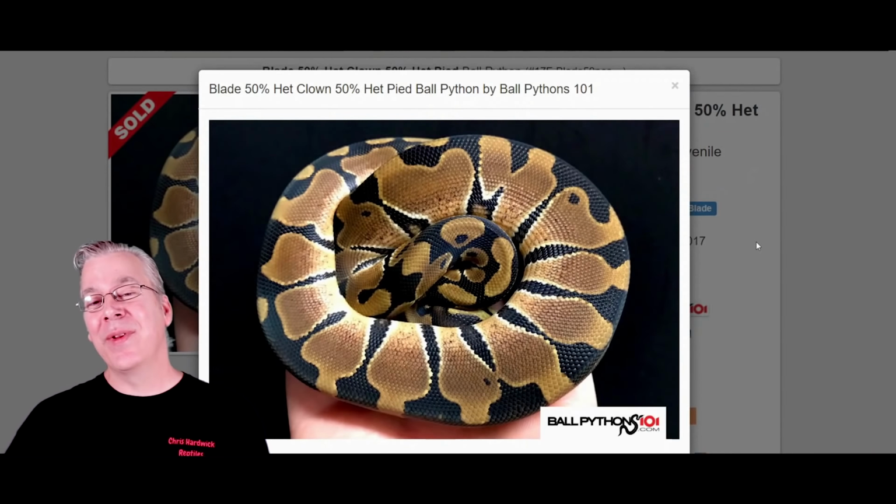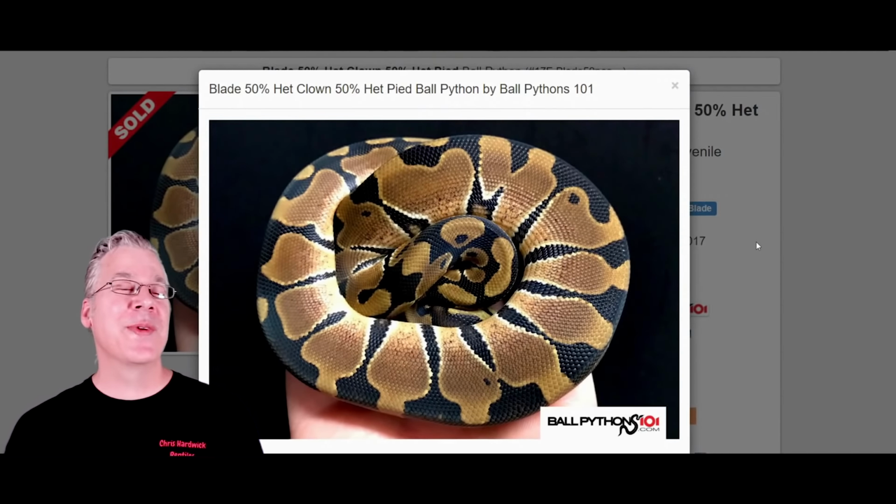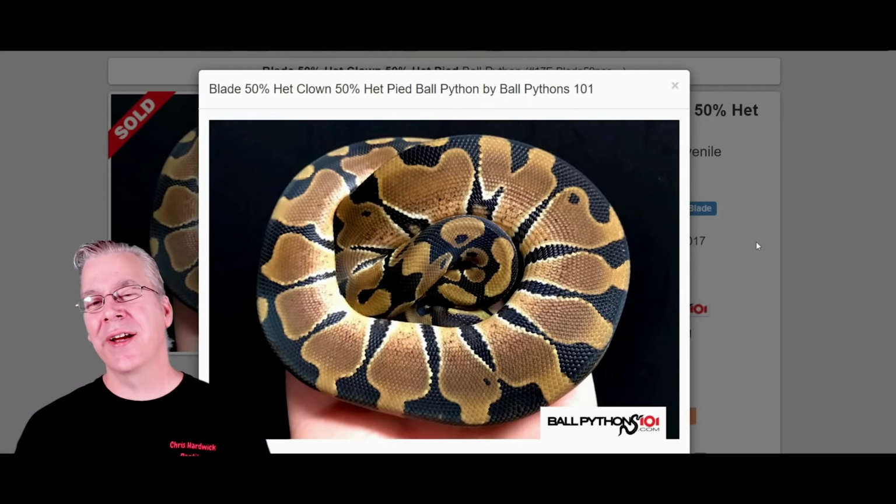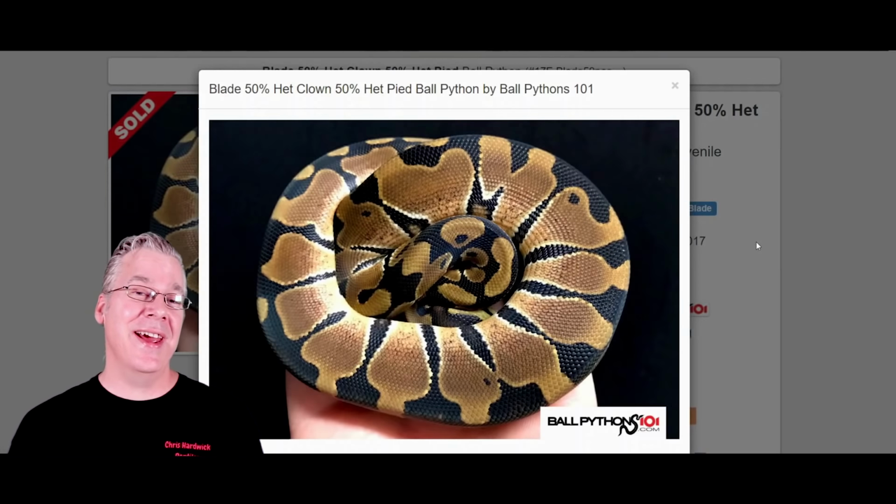So here is the blade. This gets a little bit confusing. As a matter of fact, when I first started in ball pythons, people were listing blade clowns over on Morphmarket. And when I first started, I thought, all right, blade is just a reduced version of a clown, which is what I thought it was. And then people started selling blades that were separate from the clown.